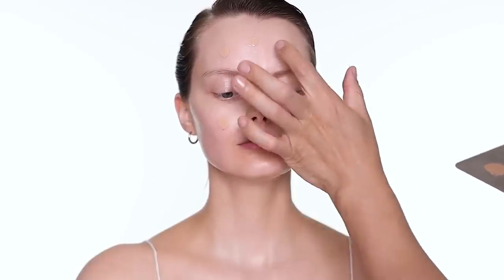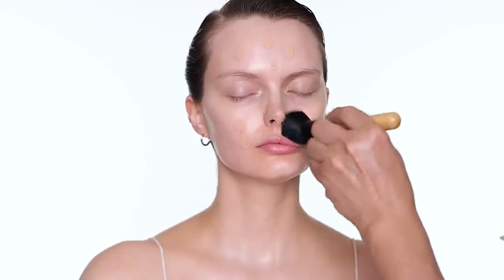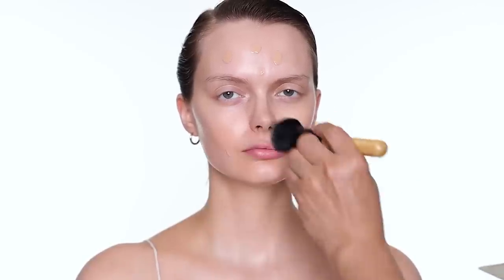Because Hélène on the neck and the body is a little more warm than the face, I'm using a color somewhat in between, closer to the body, so a little more color. And you see, because it's a tinted moisturizer, it's very sheer, so even if I use a color a little darker, it's still very easy to blend.